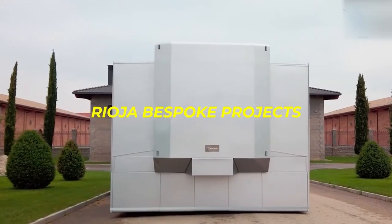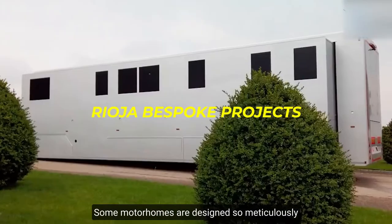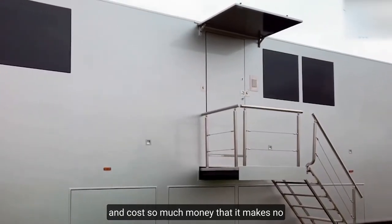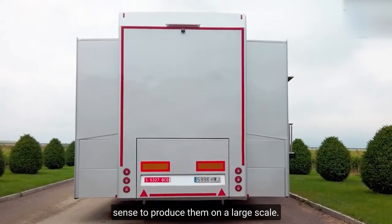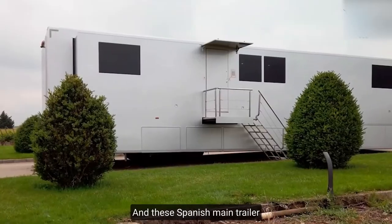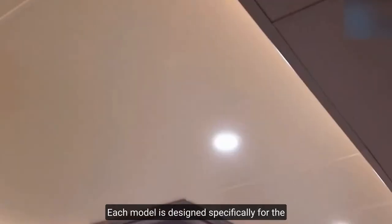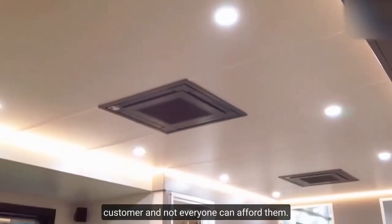Rioja Bespoke Projects. Some motorhomes are designed so meticulously and cost so much money that it makes no sense to produce them on a large scale. And these Spanish-made trailer homes are a great example. Each model is designed specifically for the customer, and not everyone can afford them.